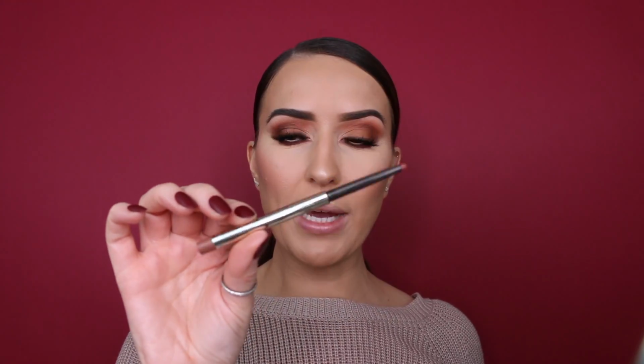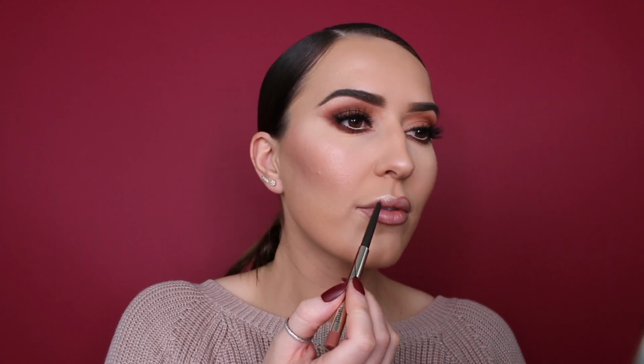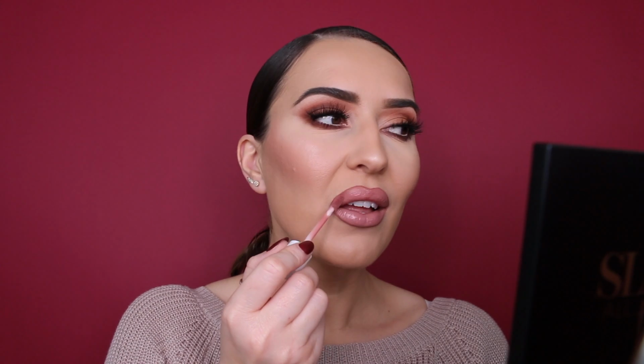Using Jouer lip pencil in the color Sable. Using Lazy Daisy by Dose of Colors on the lips. Let's see how this one looks. I love this lip color by Dose of Colors. Lazy Daisy, you've got my heart. It's such a pretty color.